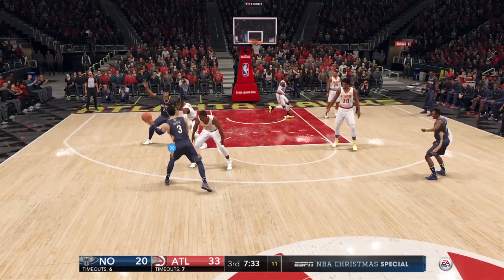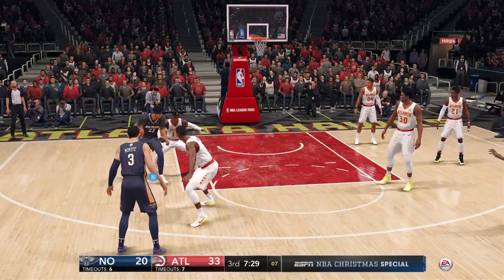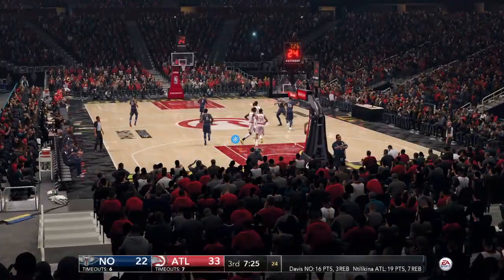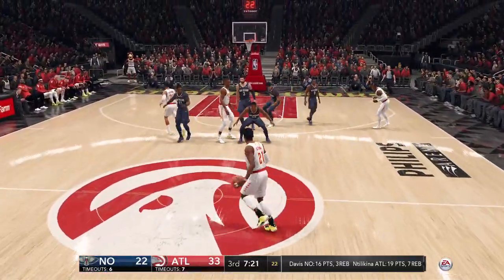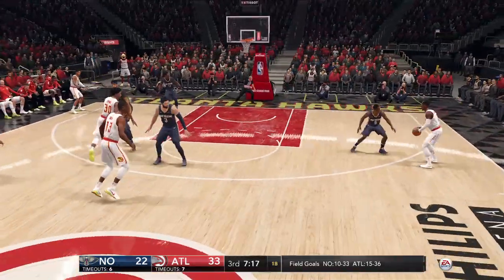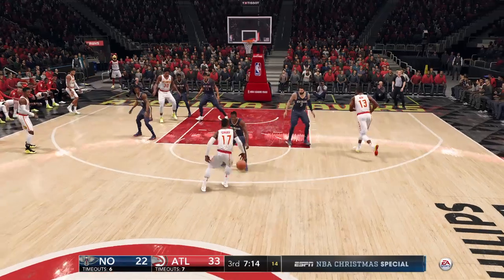Davis is looking to set up in the paint. 8 seconds remaining on the shot clock. Shoots it off balance. And Anthony Davis with a nice shot for two. You're not going to see a better possession in the NBA from both sides of the ball. Good defense, good offense. Good offense won out that time.